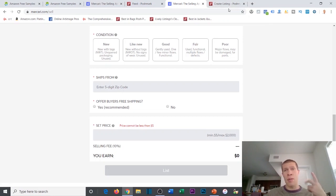So you can add eBay, Mercari, and Poshmark to your basically metaphorical tool belt. Sell on all of them. It's very, very easy to make money doing so.